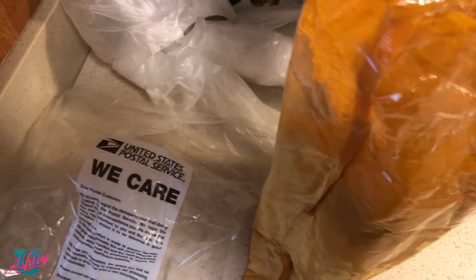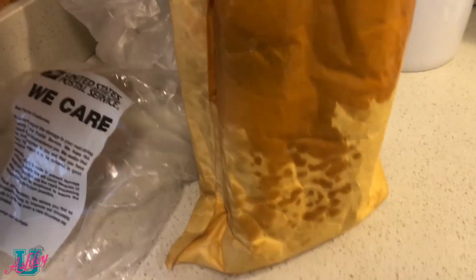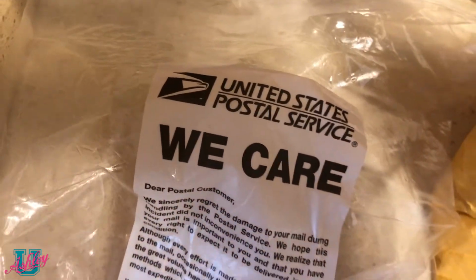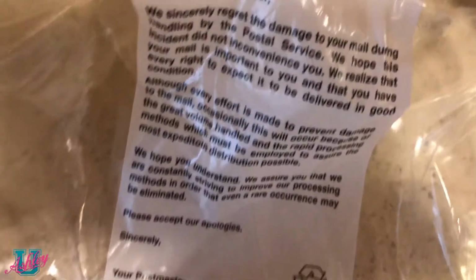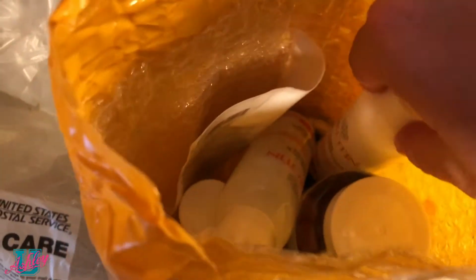Okay, so I got my package from Kerotin today and it came like this. My husband's like, you have a weird package on the front porch. It was wrapped in this plastic bag, wrapped in this bag, in this. So clearly something happened here. Something spilled. It's definitely oily. And the post office is saying that they're sorry for the damage, basically, is what's happening here. So I hope nothing's completely gone in here. I don't know, it's all so slippery.